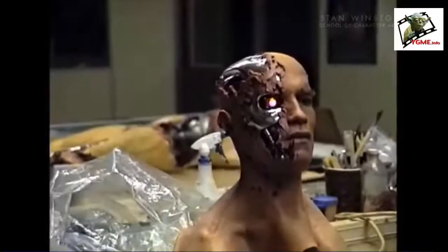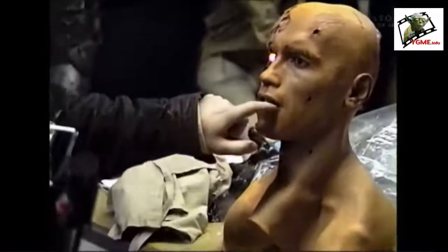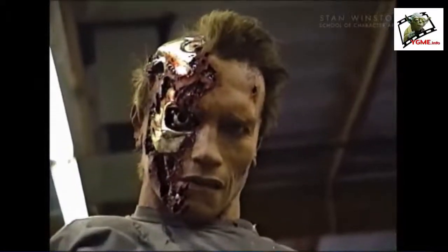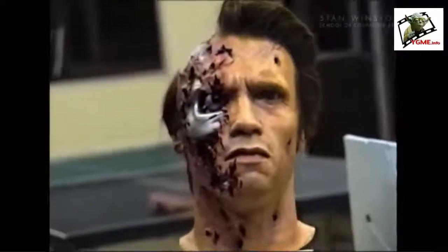Although the puppets actually work much better, the animatronic puppets, than they did in the first, the need is less because of how well the makeup worked. And because of that, Jim was able to use Arnold in the makeup much more extensively than in the first movie.